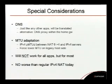So some special considerations: DNS, just like any other application, can be translated, or you can have a DNS proxy in the home gateway. There are some issues about MTU adaptation, but it's not really something that is very troublesome. I mean, we know how to deal with that. Of course, it will not work with every single application, but the opposite is you stop growing your business. So it's probably a lesser evil. It's not really worse than regular NAT today. It's just that we move the point where the NAT is done from the customer edge to inside of your network.